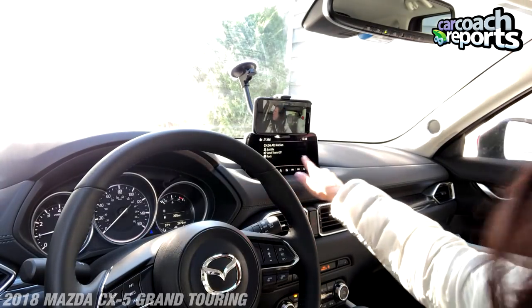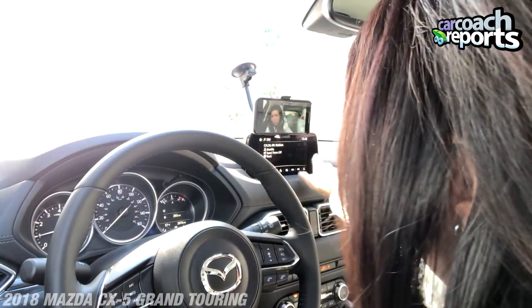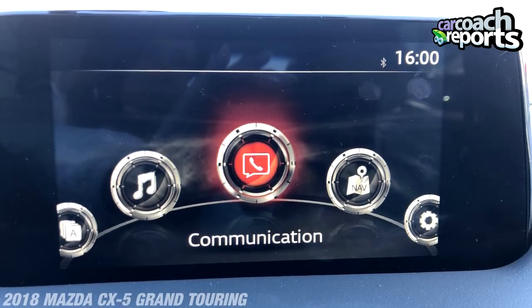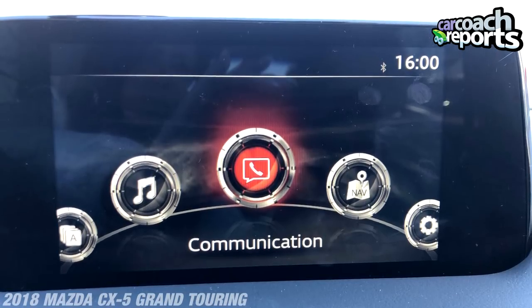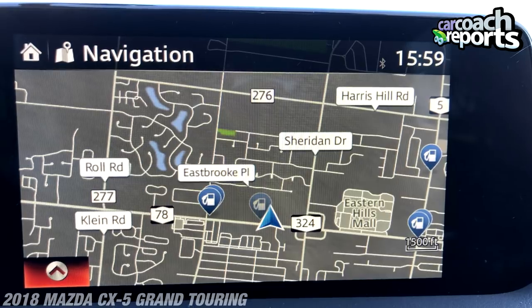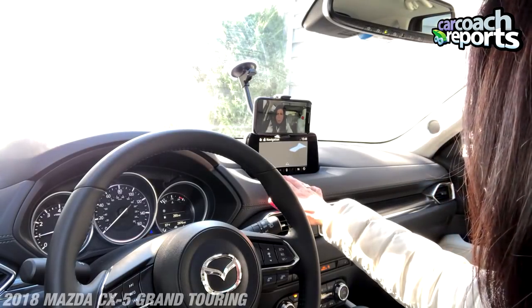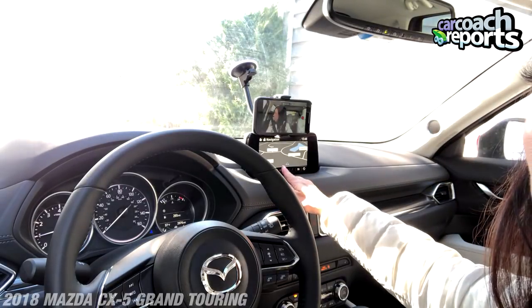The screen is very small. I don't know if you can see, it's pretty teeny weeny here. My other camera here is actually blocking it. But even when you go to the navigation screen, which is something that you would use on a regular basis, it's still not up to speed compared to the competition. That's pretty basic stuff there.